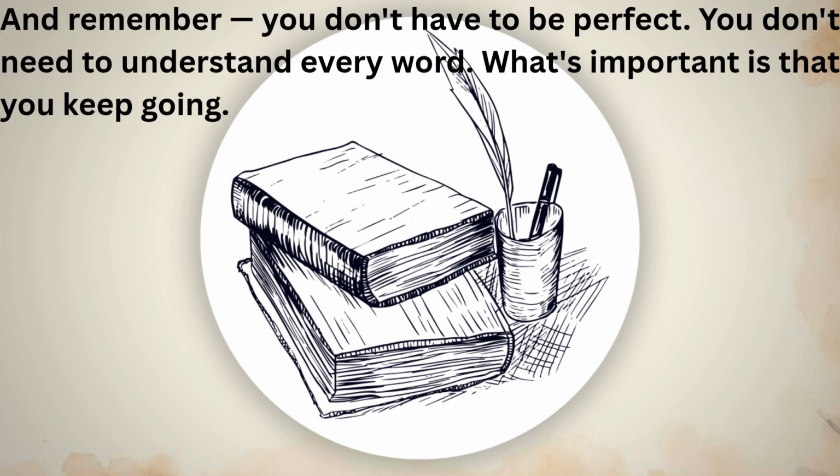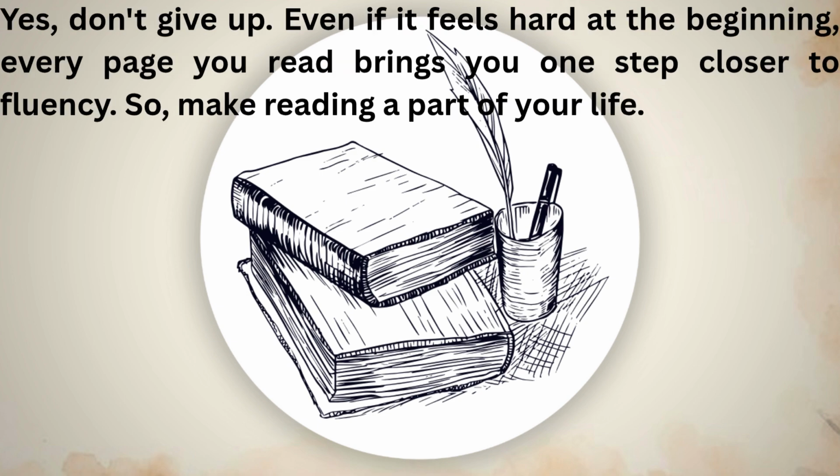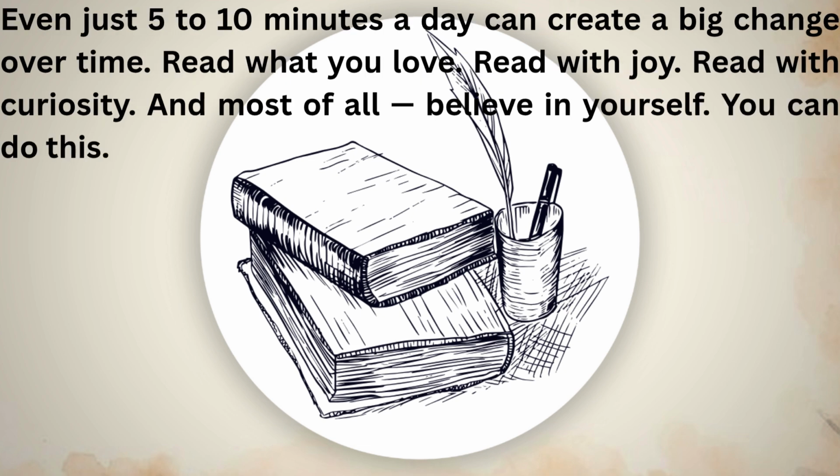And remember, you don't have to be perfect. You don't need to understand every word. What's important is that you keep going. Yes, don't give up. Even if it feels hard at the beginning, every page you read brings you one step closer to fluency. So make reading a part of your life. Even just 5 to 10 minutes a day can create a big change over time.